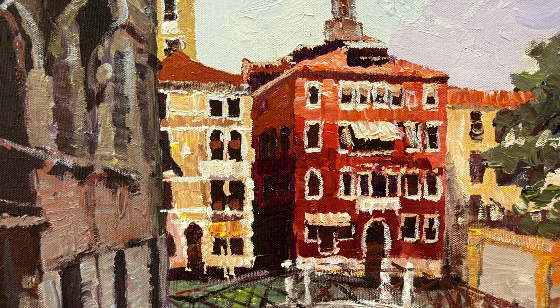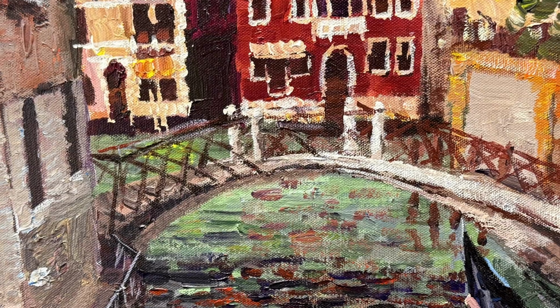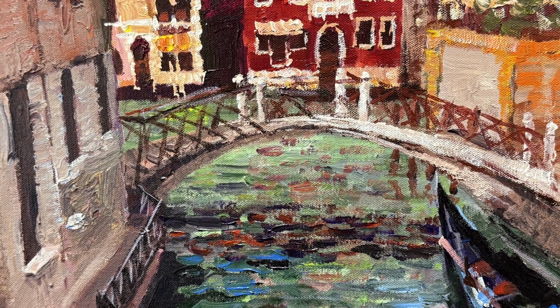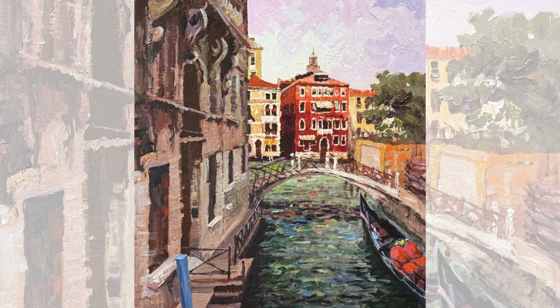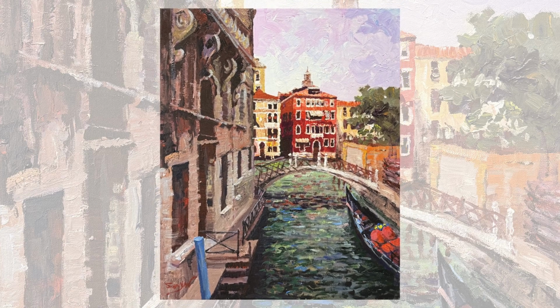The red building in the distance provides a central anchor to the composition. Look closely at the water. Quick, rhythmic strokes suggest depth and surface movement. This is a great example of how plein air painters translate natural light through practiced brush control and selective simplification.